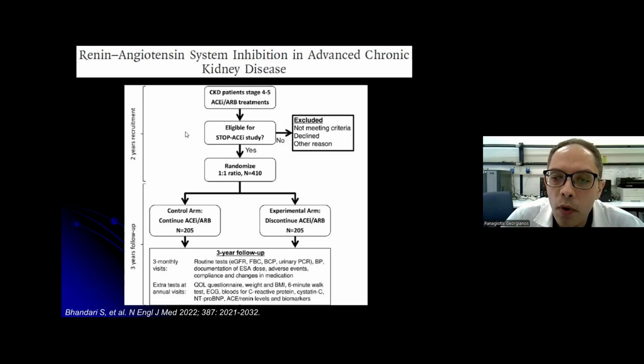The median duration of follow-up was 3 years. The pre-specified primary efficacy outcome was defined as the between-group difference in the mean levels of eGFR at 3 years of follow-up.